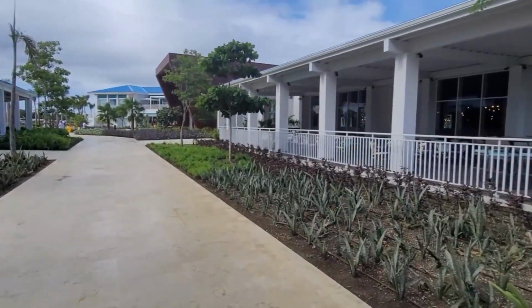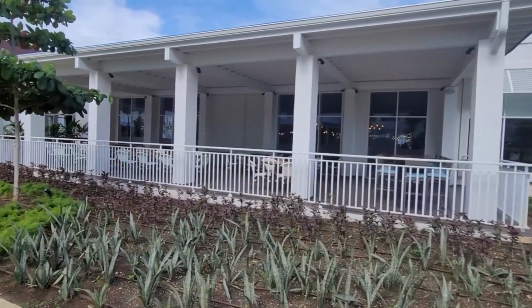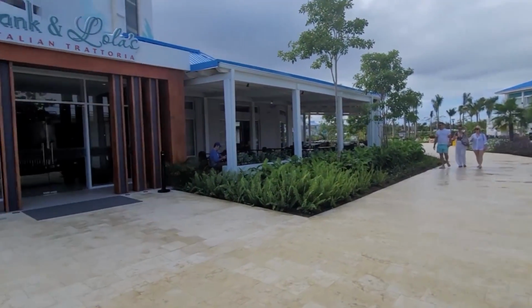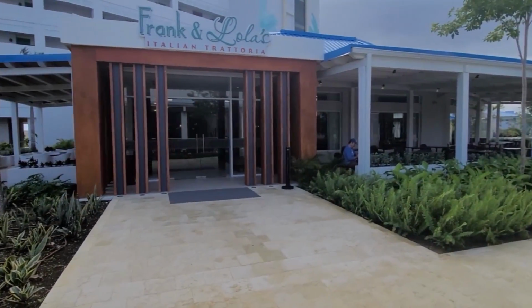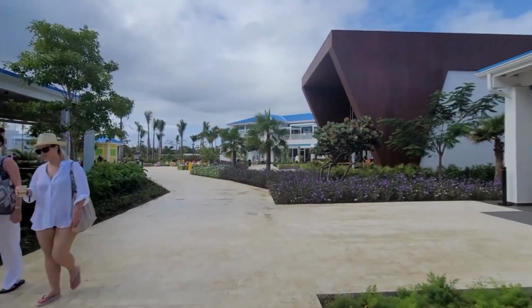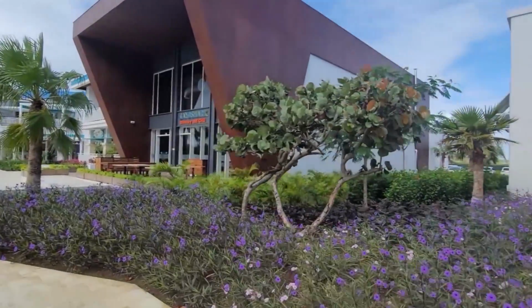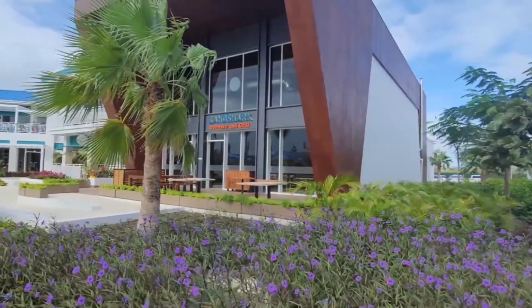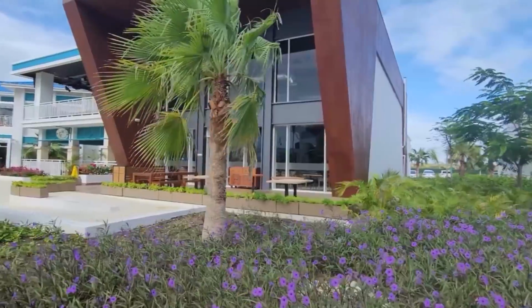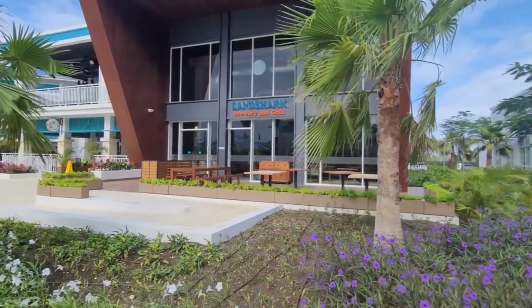As I mentioned, this is the Boathouse. It's currently open in the mornings. And then right across from it, you have Frank and Lola's Italian Cuisine. And the food there, I think, has probably been the best on site. Land Shark, which is also right here, is a brewery. They are definitely the go-to place at nighttime, along with the Punch Bar for drinks.